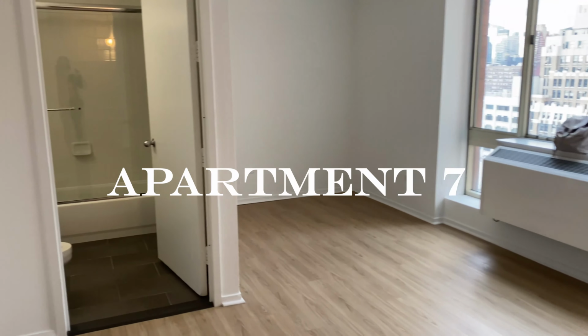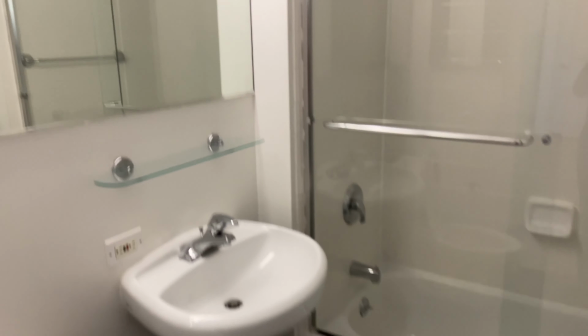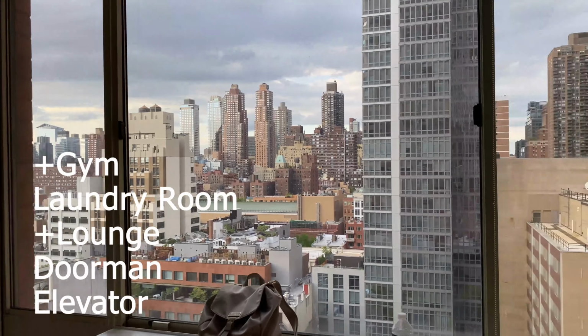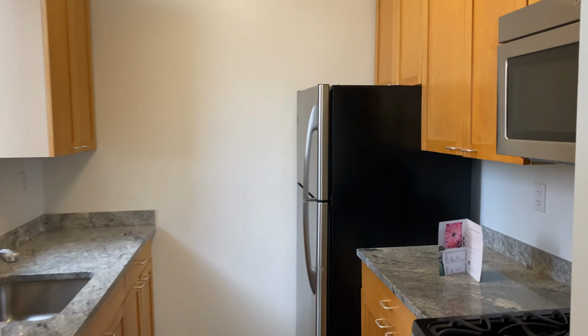This was probably one of my favorite units we visited. I personally loved the bathroom because it didn't require shower curtains because it had this glass door in the shower. It was located in a newer building that had a gym, a laundry room, a lounge room, doorman, and an amazing view of Midtown with southwest facing windows. Even the kitchen had a great view.